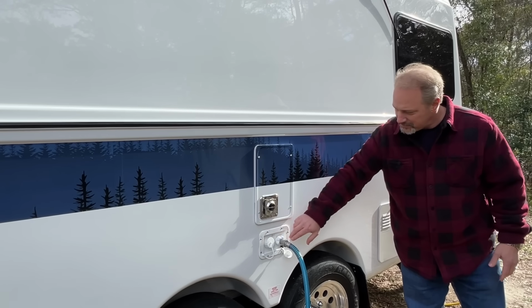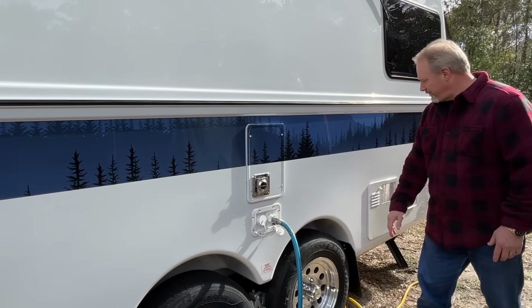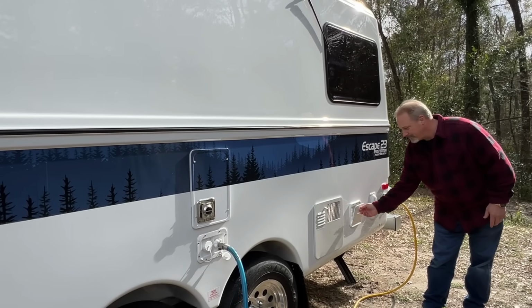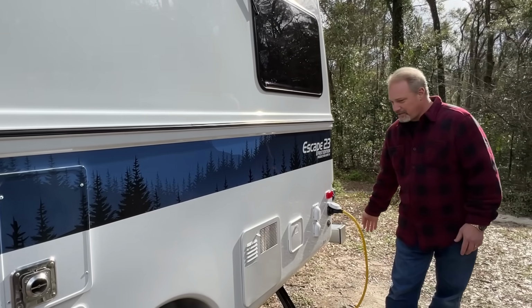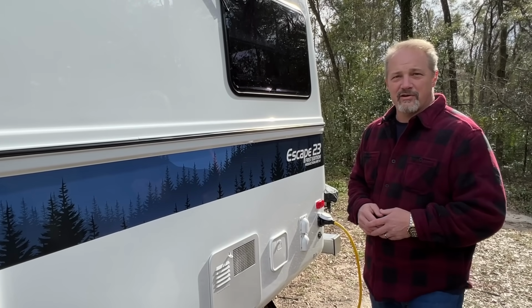Furnace, water connections, city water and freshwater tank fill. Furnace. I don't know what this is. It is the outdoor shower. Some vents. 30 amp power cord. And that's about it for the driver's side. Let's go around to the back.